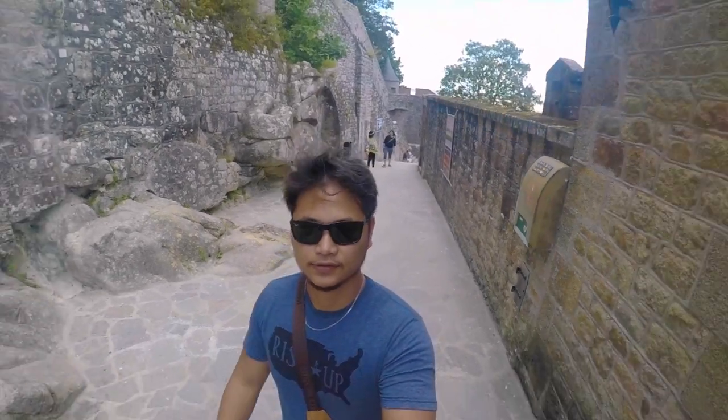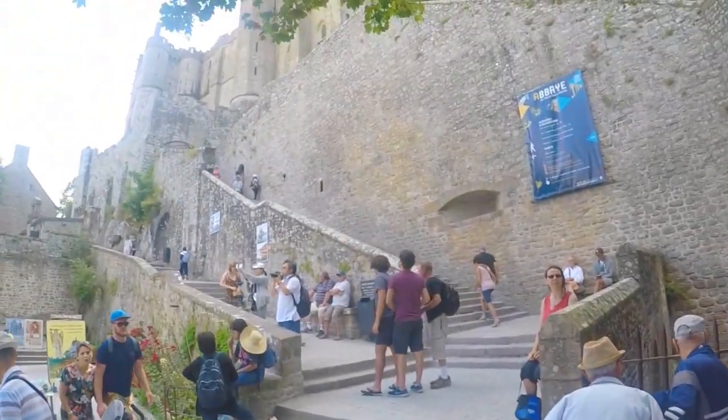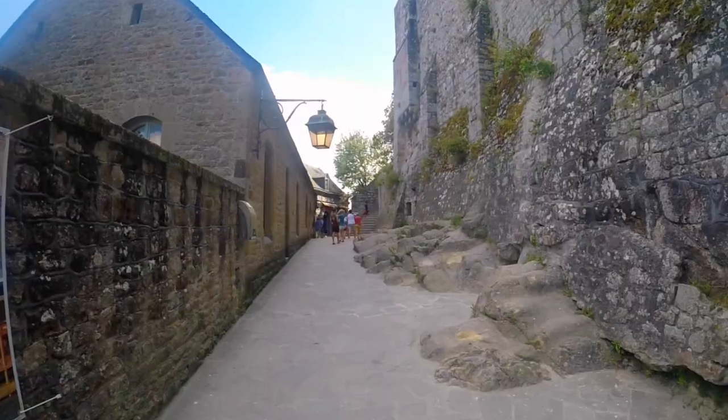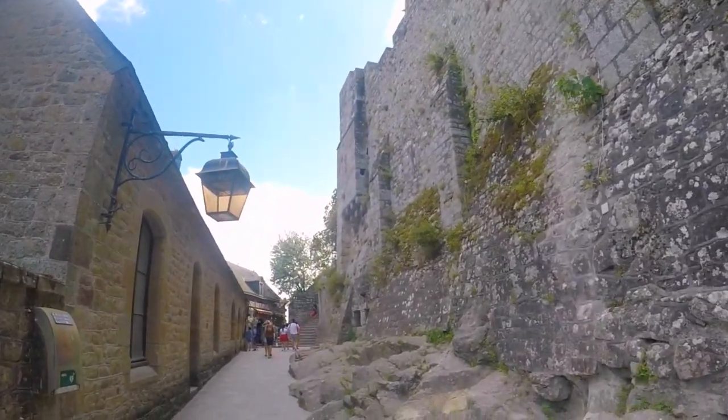After walking along the whole Mont-Saint-Michel, we are now approaching the abbey. If you want to know more about the tidal island, check out the description below for the link. As we enter, let me tell you a background history of this landmark.